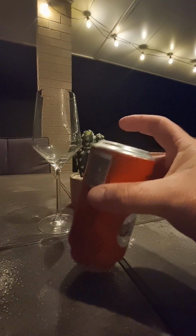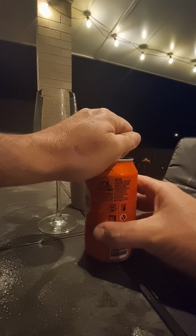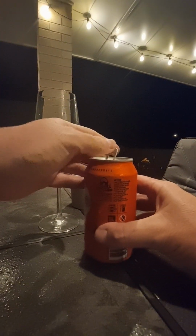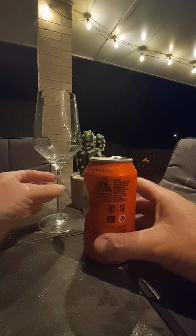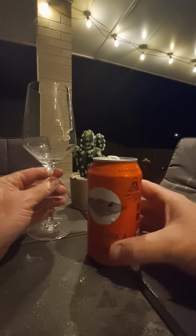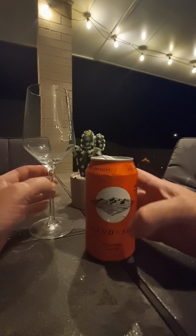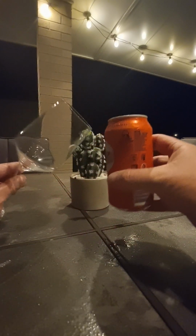Look, I've done the tip. I've done the sip. I've done the rickety bip. Very calming, reassuring crack on the can. I'm excited about this Noosa Brewing Land and Sea. So I got this from the Palmer's Island store.